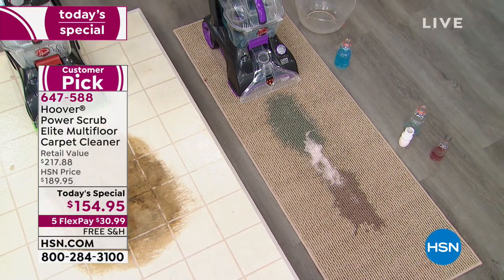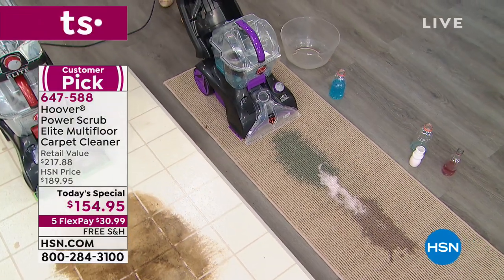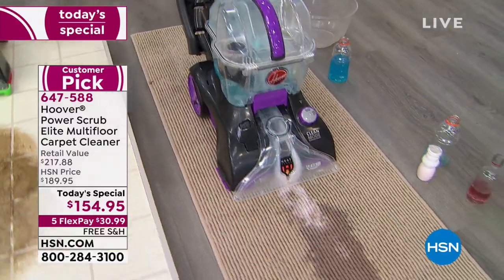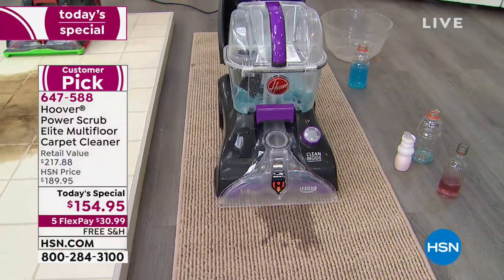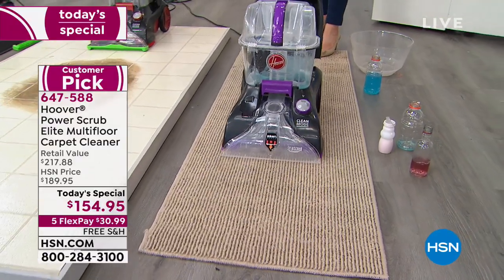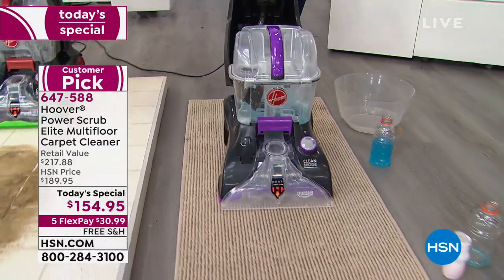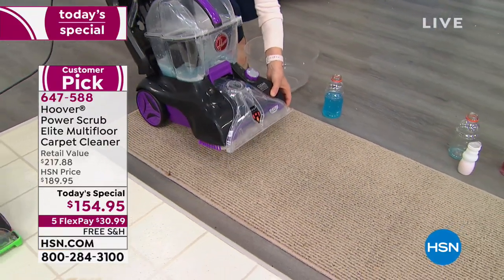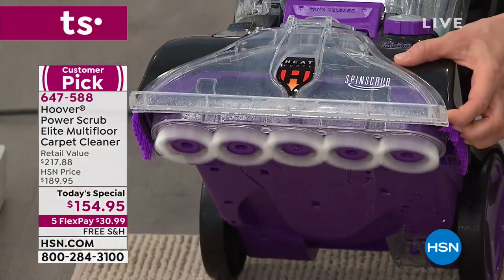It cleans in both directions. It has what they call heat. And watch this, because Julie can't talk, obviously. She's busy cleaning our carpets, but the messes are gonna happen. And when the messes happen, everybody knows that the quicker you get to them, the better it is. If you own your very own, well now that mess happens, you're not even panicking anymore.